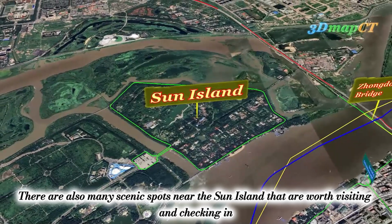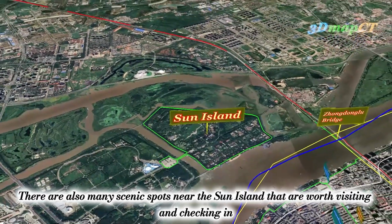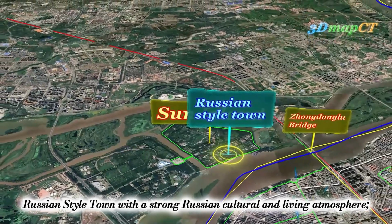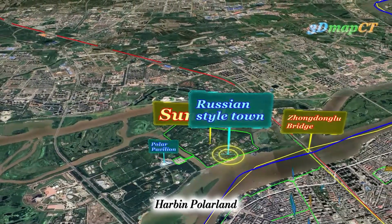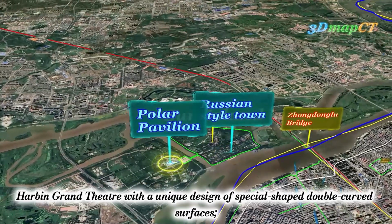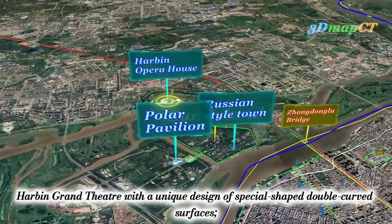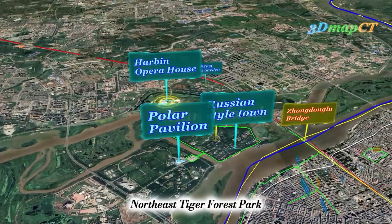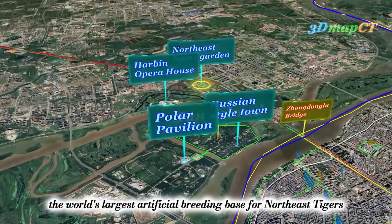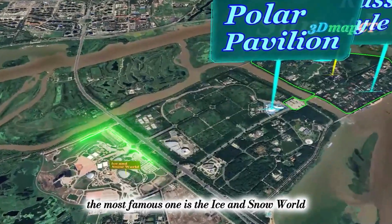There are also many scenic spots near the Sun Island that are worth visiting and checking in, such as Russian-style town with a strong Russian cultural and living atmosphere, Harbin Polarland, the world's first polar performing amusement park, Harbin Grand Theater with a unique design of special-shaped double-curved surfaces, Northeast Tiger Forest Park, the world's largest artificial breeding base for Northeast tigers. Of course, the most famous one is the Ice and Snow World.